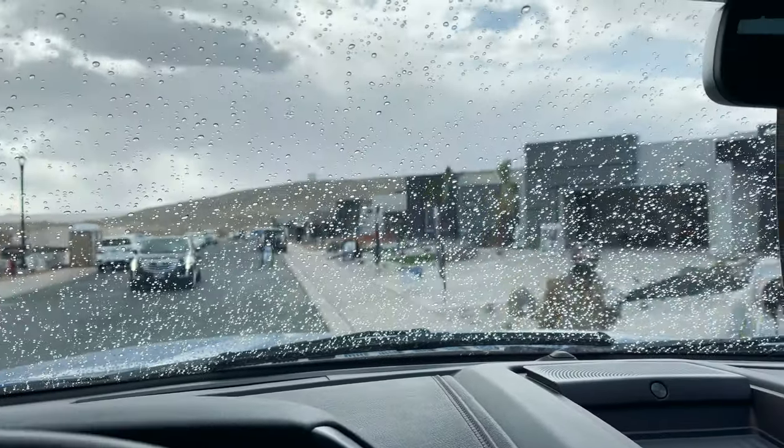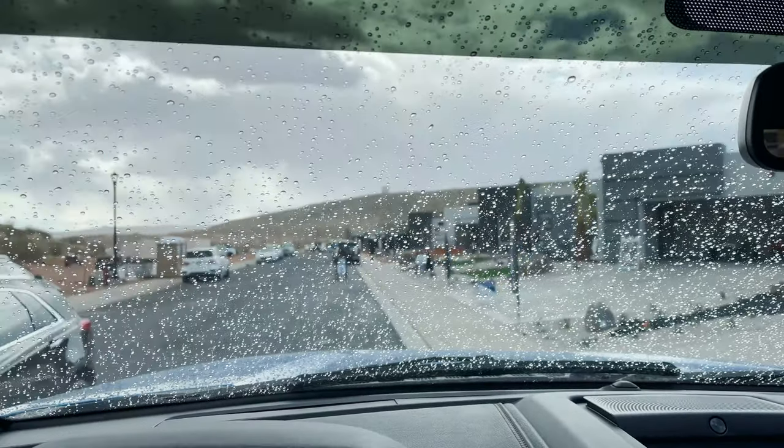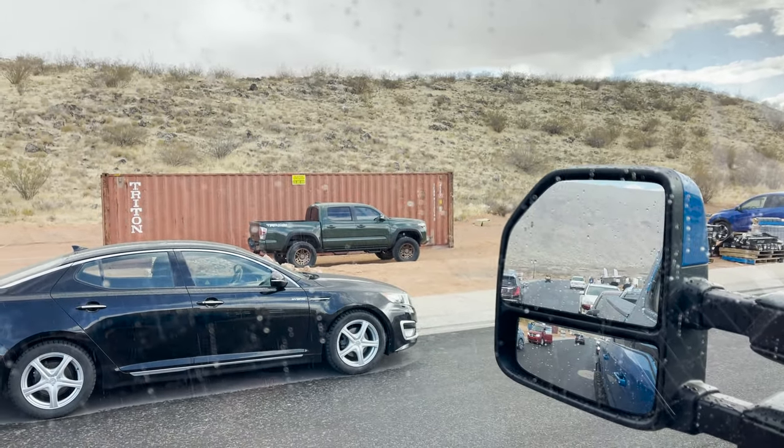Luckily, this isn't Texas, so we're not expecting any crazy amounts of snow, but nonetheless, it does not look like we will be flying a drone today, and it's a shame because Copper Rock is such a beautiful neighborhood.